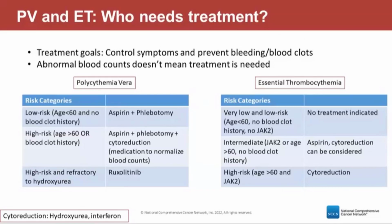In essential thrombocythemia, or ET, it's a little bit different. About half, or 50 to 60% of patients, will have a JAK2 mutation, and then a third of the patients will have a mutation in another gene called calreticulin. Patients that are calreticulin mutated are usually considered lower risk for blood clots than patients that are JAK2 mutant. So we take those factors into account, age, history of blood clots in the past, and mutation, and we divide patients up into very low and low risk, intermediate risk, and high risk.